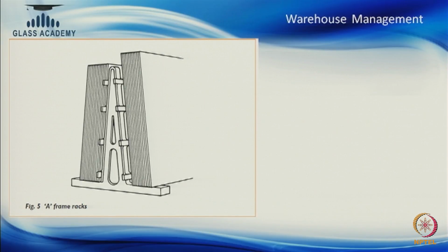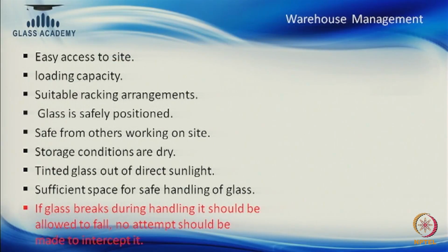This image on your view file is called an A rack. So, your storing location should have easy access to the site. It means if you are using a vehicle inside your warehouse, there should be sufficient space for turning the vehicle or bringing the vehicle in and going back. Our loading capacity is dependent on our site.